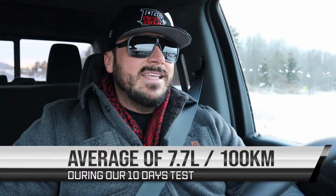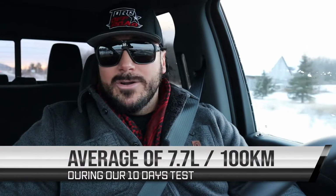On the highway, you can easily go down in the 8 liters per 100 kilometers. And probably you can do even better than that on a long distance, or maybe if you go a little bit easier on the pedal, you can be in the 7. I've seen some guys do underneath 7 liters per 100 kilometers. Listen guys, 7 liters per 100 kilometers in a half-ton truck.